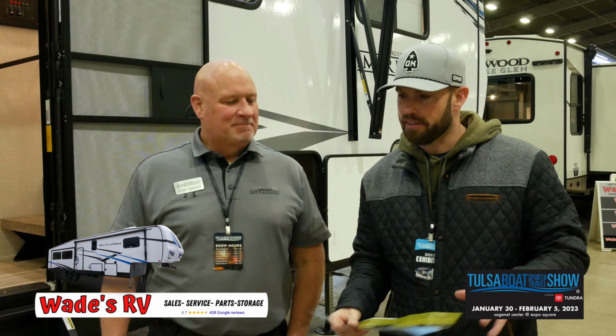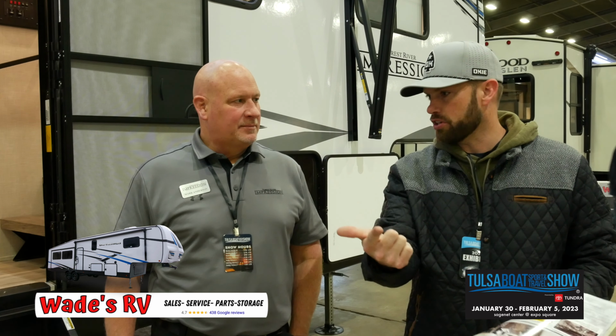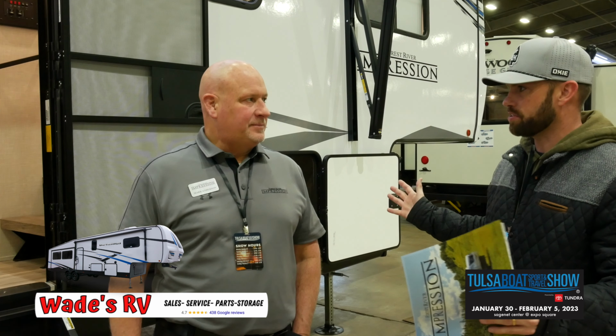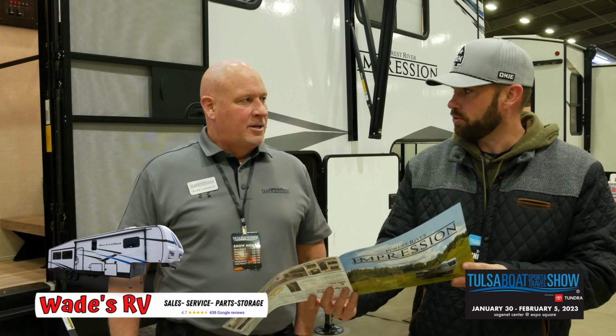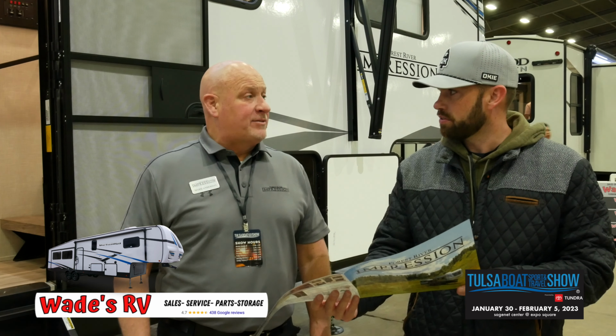I noticed that we have a lot of awesome features on the outside. Half-ton towable, upgraded Goodyear tires, a lot of storage. So many options for using this unit. We have some more floor plans, I noticed. How many do we have that's half-ton towable? There are 8 different floor plans, and 4 of those are half-ton towable.